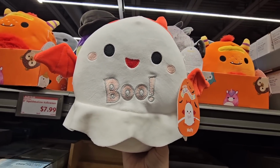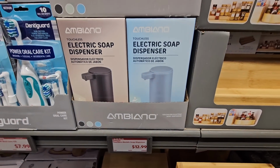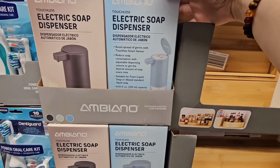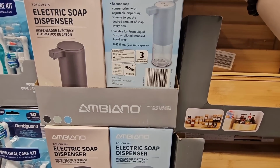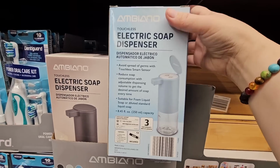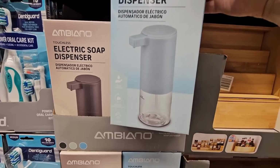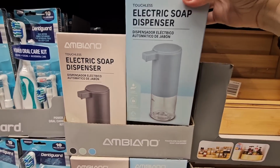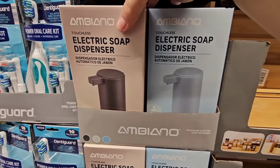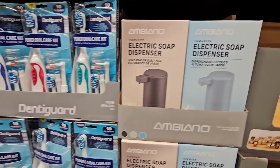And for $12.99, this is the touchless electric soap dispenser. And so these are always nice to have on hand, especially during flu and cold season. And you have 2 different ones to choose from. These used to be really expensive. I remember like a few years back when the electric soap dispensers would come out, and I really wanted one, but the price was really kind of crazy high. So that is a good price for those.